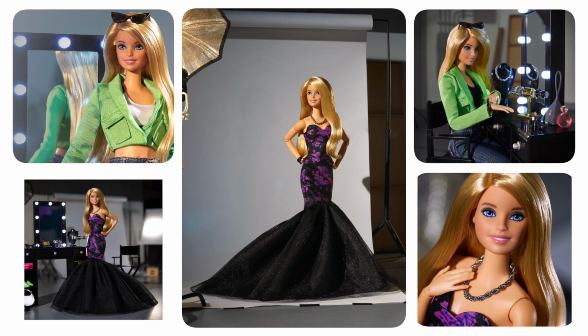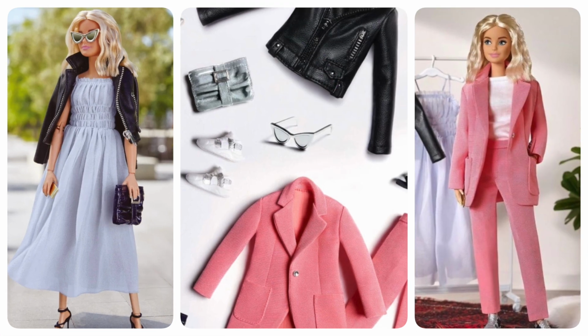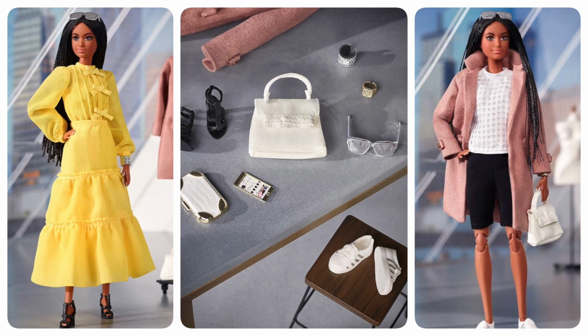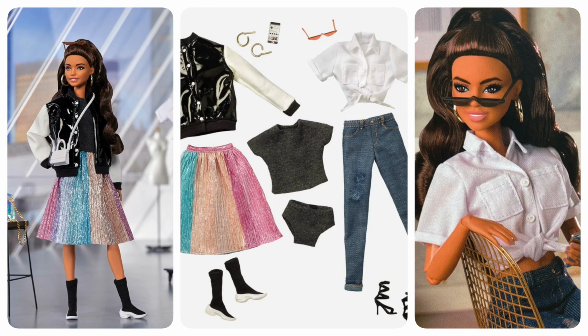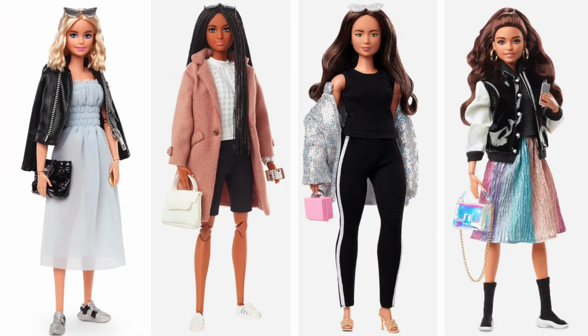Before this doll we're reviewing now, we had 4 other dolls in the BarbieStyle collection. Representing the first, Barbie herself. The second, we had a black doll. In the third, we had a curvy doll. And in the fourth, we had a Latina doll. So they brought all ethnicities within the collectible line of Barbie so that everyone feels represented, as has been Barbie's motto in recent years.